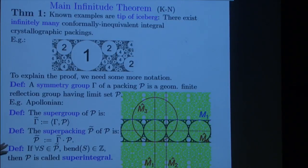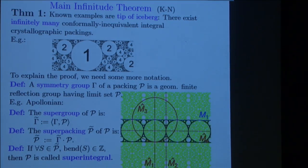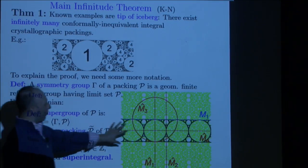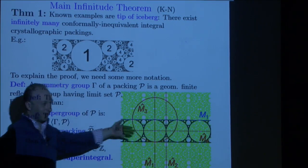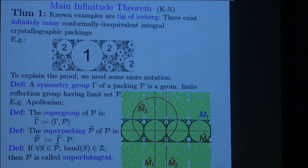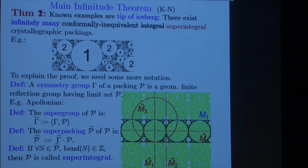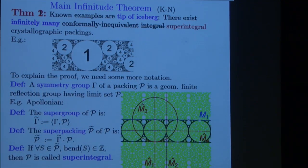Okay. And the final definition is, if every sphere in the superpacking has integer bend, then we call the packing superintegral. Not just integral, but superintegral. So not only are the original spheres all integral, but the ones that you get from reflections through those spheres are themselves also integral. Does that make sense? Okay, and then theorem two is that actually you cannot make infinitely many not just integral but superintegral crystallographic packings. Okay? Any questions?